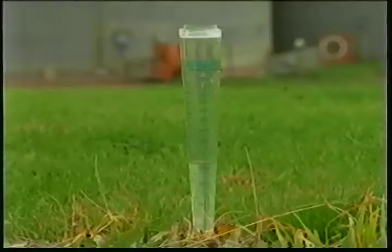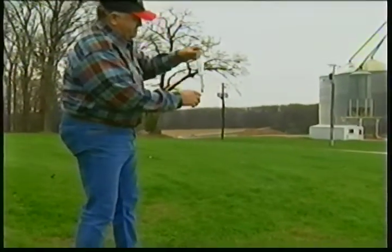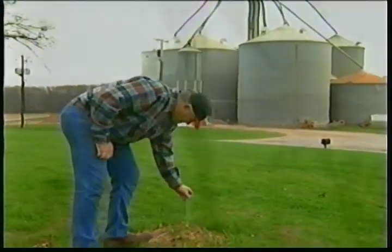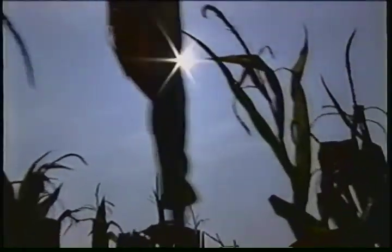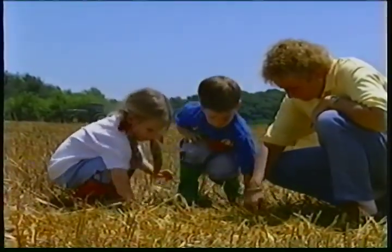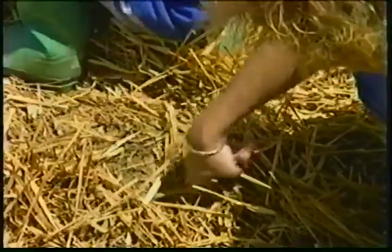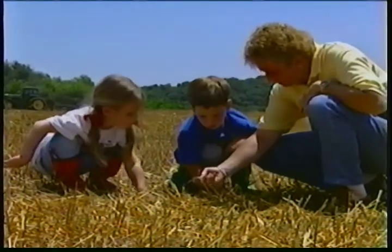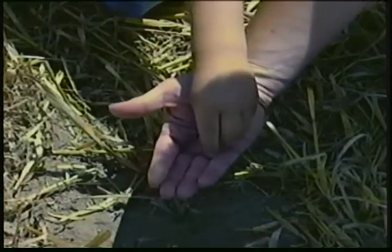Here's how they check how much rain already helped their crops. This is called a rain gauge. It measures how much water fell from the sky. Crops need rain. They also need the hot summer sun. We went to look for some of the farmer's seeds that needed rain. We looked for soybean seeds that the planter had just put in the ground. We found one real fast.